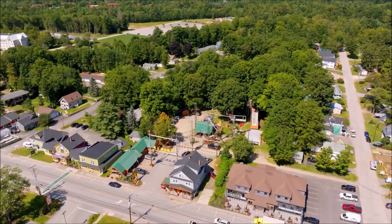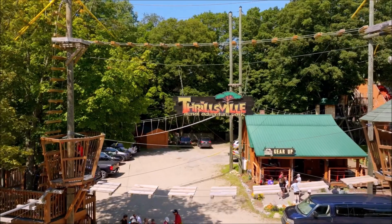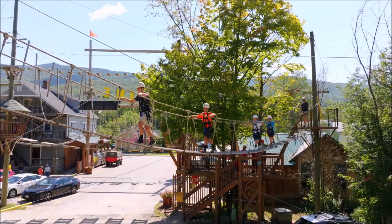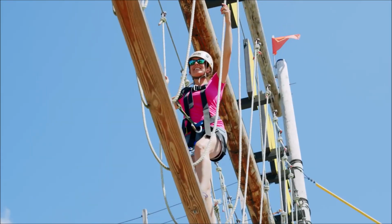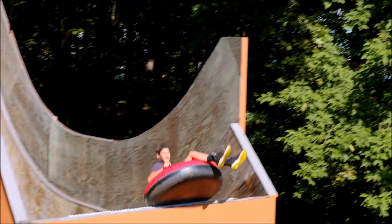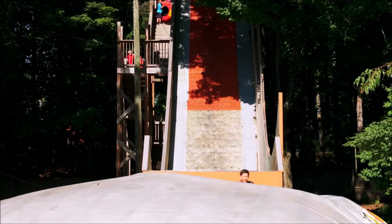Common misconception is people think everything Alpine offers is here on Main Street. What's behind me is called Thrillsville Aerial Adventure Park, which basically is 3 different levels where you can challenge yourself as it gets harder. And we also have our big airbag stunt zone, which is a 4-story ramp. You ride a tube down onto a big airbag. It's pretty fun.